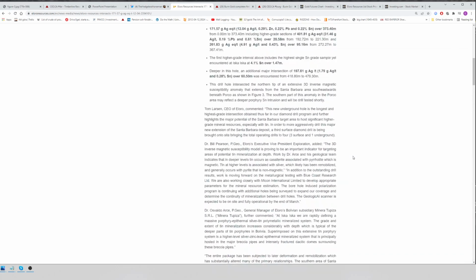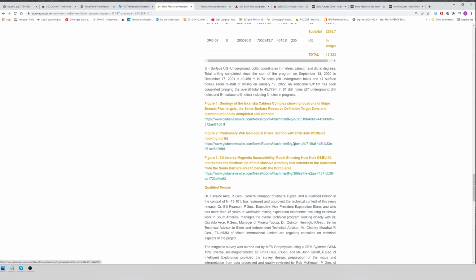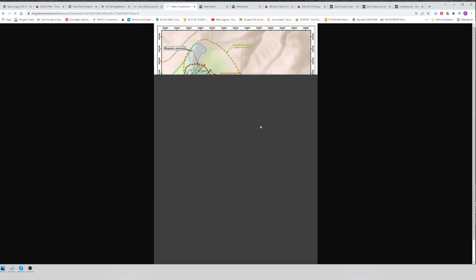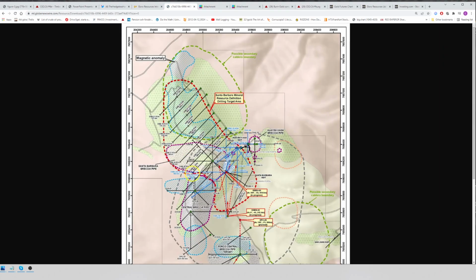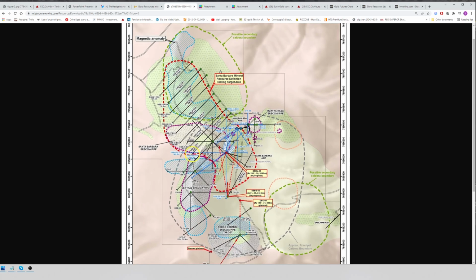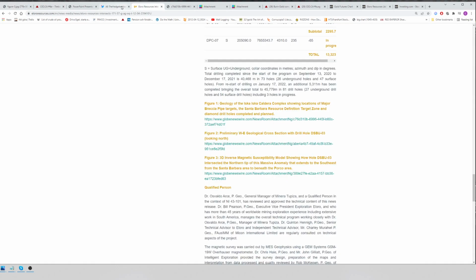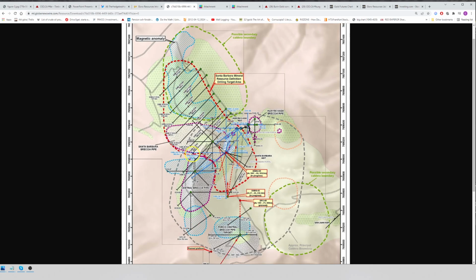Let's see here. Where are the slides? Which is basically this red area here, which goes up to close to surface. So this alone is what I thought backstopped the valuation in Eloro. And then comes this target, which is basically, I think the drill hole is, where is it? DUSB. Maybe, yeah, okay. I guess it's this drill hole.